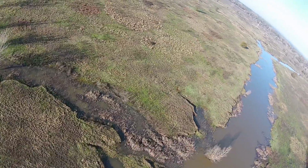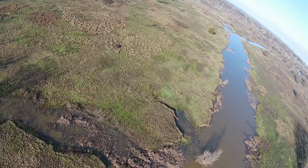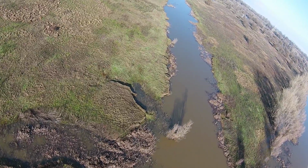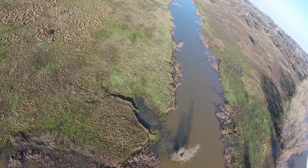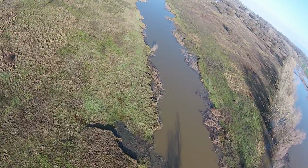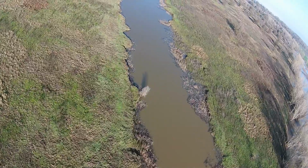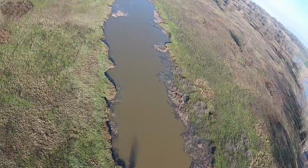Moving to the southerly end of the connecting channel, directly over the Tule Canal, we are traveling approximately northwest along the connecting channel. Through this reach, we see a much more substantial channel with less barriers to fish passage.